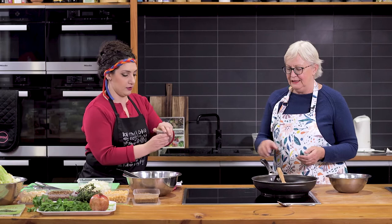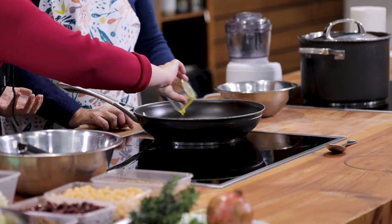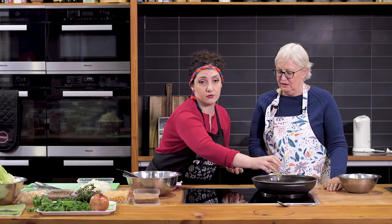Okay, so we need to put some oil in there. Do you want to pop that in, thanks. So we have here 3 tablespoons, but if you would like, you can add more or reduce. It's up to your liking.